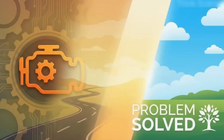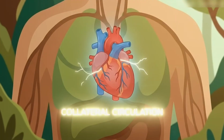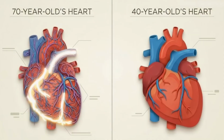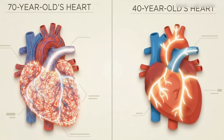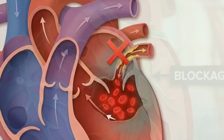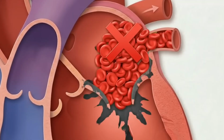So if you can feel it, is there any good news? Your heart has a secret backup system, collateral circulation. Think of arteries as interstates. If a jam persists for years, the heart paves side roads, streets to bypass the blockage. This is why a 70-year-old might survive a heart attack that kills a 40-year-old. The older heart had time to build those detours. In a younger person, the blockage is sudden. The highway shuts down and there's no way around it.